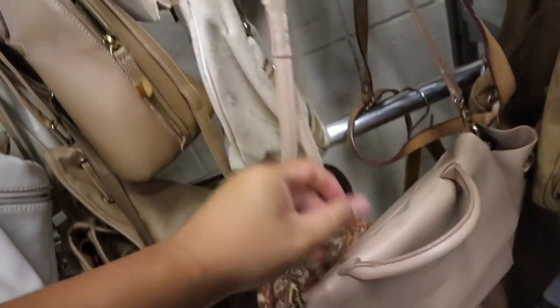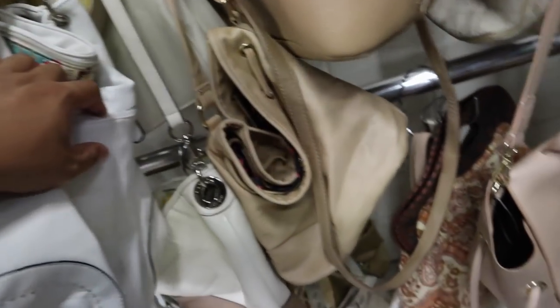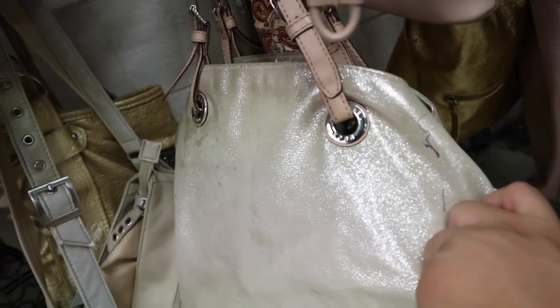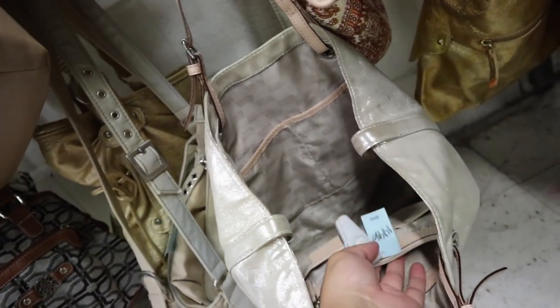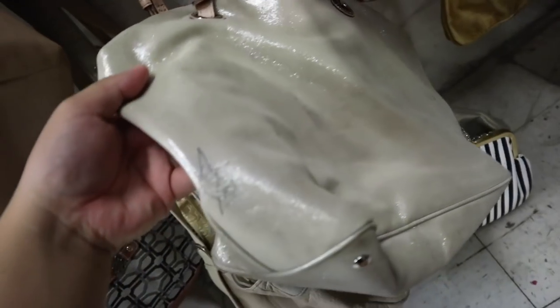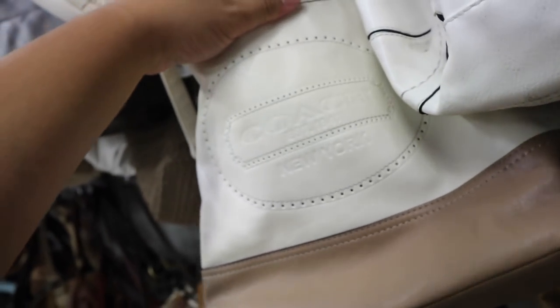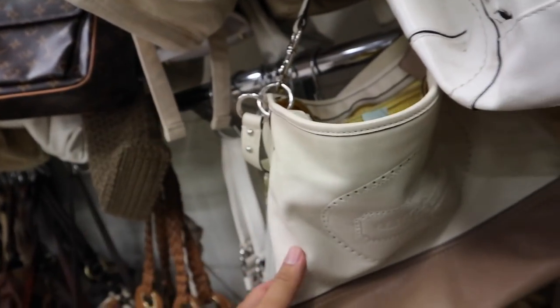Almost thought that was a Dooney. But it's not. Some Joy Iman. Is this a Michael Kors? It is. It's missing the little medallion though. Ooh, $15. I don't know, Michael Kors. Oh no, look at those pen marks. Atrocious. Oh, this Coach is cool, but this one's $30. I love the yellow lining inside.